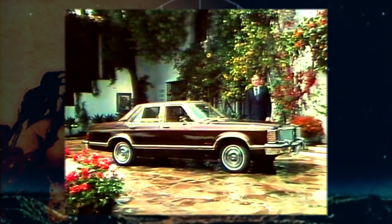It was during this time that twilight was nearing for the traditional full-size American luxury car. It is for this reason that Monarch and Granada were designed from the start to offer unusual amounts of luxury and sophistication. And while Ford did somewhat succeed in this mission, there is no denying that the Lincolns of this great era were truly something the likes of which have never been seen since they departed.